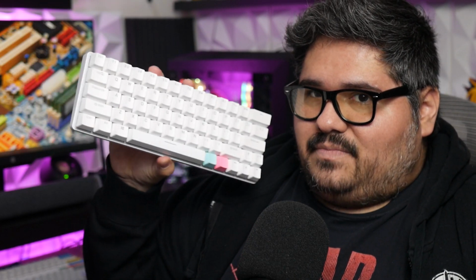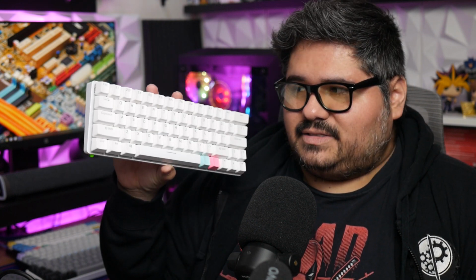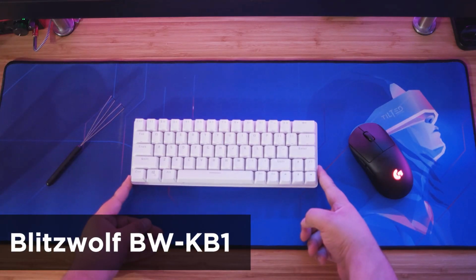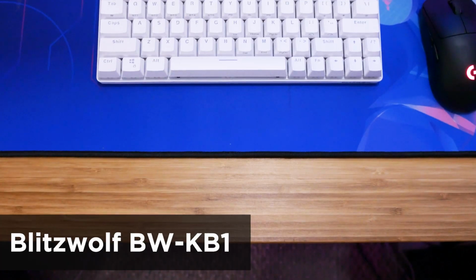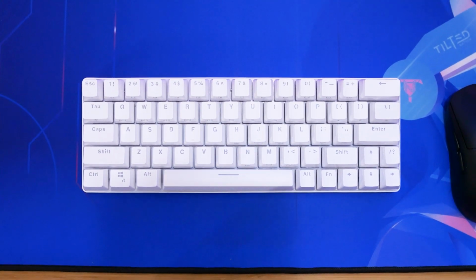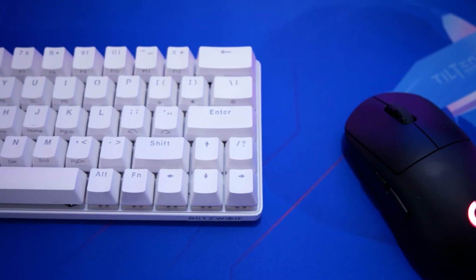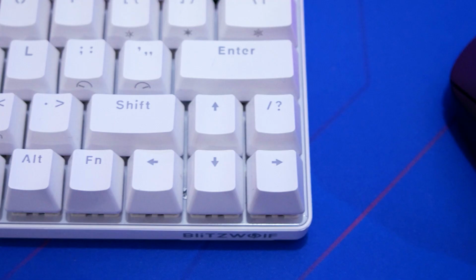And so we're going to start things off with the Blitzwolf KB1. The original review I did on this is probably one of my more popular videos of the year, and for good reason. There is a lot about this keyboard to enjoy. It has the same size and form factor of a traditional 60% keyboard, but it has dedicated arrow keys. They managed to squeeze arrow keys onto this thing with some compromises, for example the question mark being moved over to the right side of the up arrow. It is a little awkward, it does take some getting used to, but once you get over that hurdle, it is a really nice keyboard.